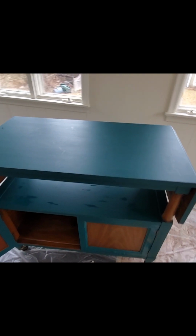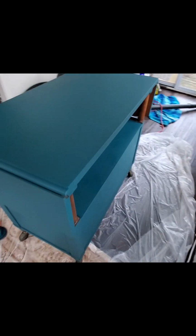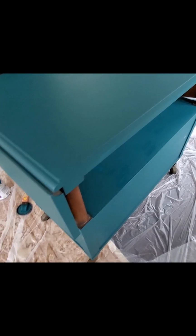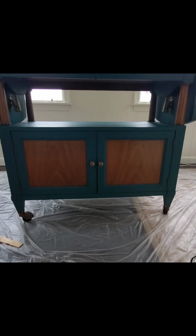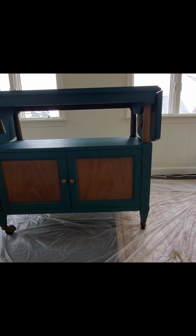So here's the first coat of the teal. I love this color. I love just that it's so rich and deep. So I decided to do the whole back. I think I'm going to keep these brown, but I'm not sure yet. I'm going to have a little pop. Okay, looks good. You know, and it's expensive.